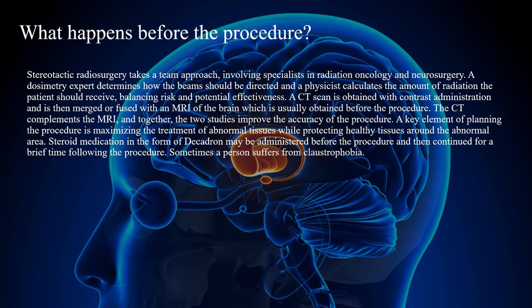Stereotactic radiosurgery takes a team approach involving specialists in radiation oncology and neurosurgery. A dosimetry expert determines how the beams should be directed, and a physicist calculates the amount of radiation the patient should receive, balancing risk and potential effectiveness.